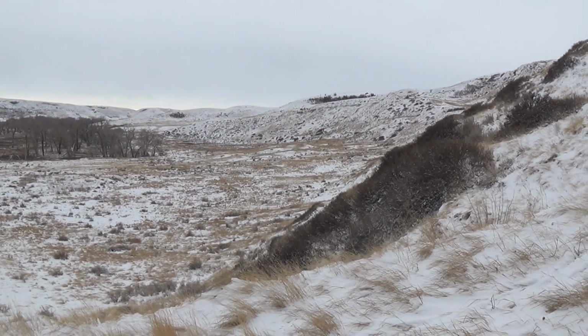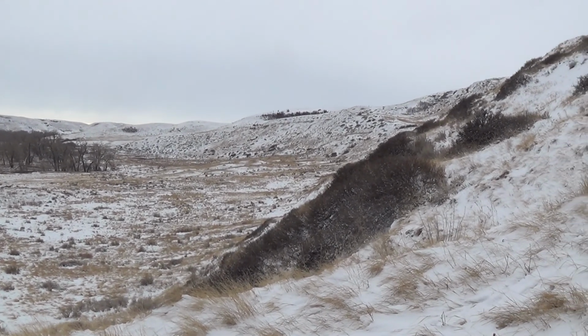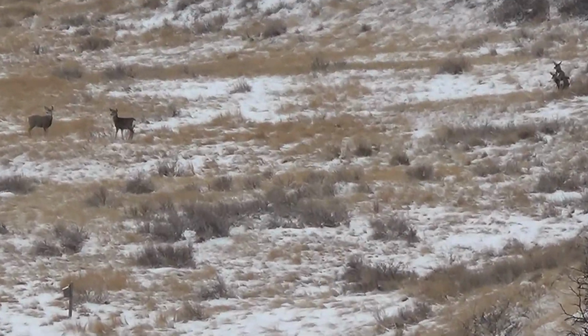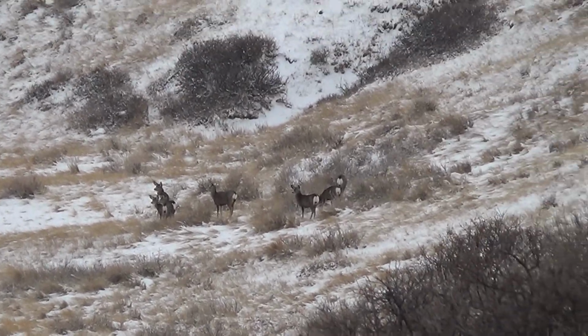Yeah, they're pretty suspicious of me. One of them's even running toward the coulee edge. They know that they can climb a lot faster than I can.